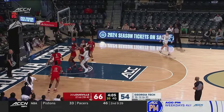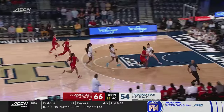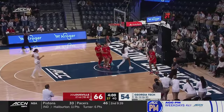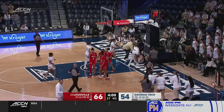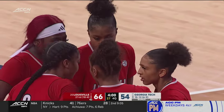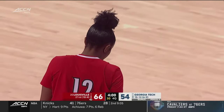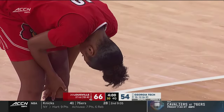4 minutes remaining. Tonie Morgan worked herself free, missed the layup. Louisville the other way. Kiki Jefferson will shoot 2. Nice job there on the fast break by Louisville, getting the ball out quickly. 4th on Laredo.